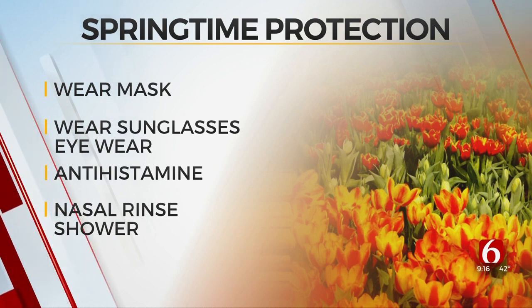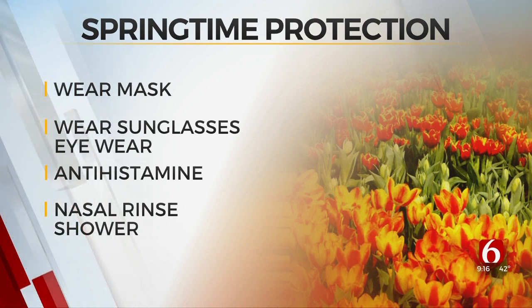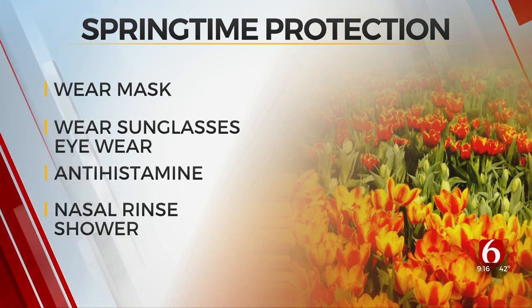Absolutely. And then afterwards, you want to make sure you get as much of that pollen and dust off of you as possible. So you want to take a shower, and make sure you're not laying down in your bed or anything afterwards. And nasal rinses are a really great option to get the pollen out of your nasal passages and even out of your eyes a little bit, so you don't have an allergy attack. Because otherwise it just kind of lingers.